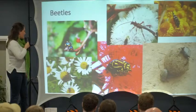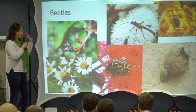Beetles, another really important group, and they're one of the most diverse of the insect orders. And again, lots of multiple functions going on here, pollinators, decomposers, dung beetles, predators, etc., etc.